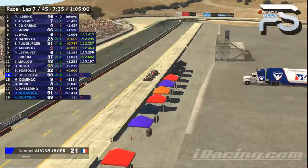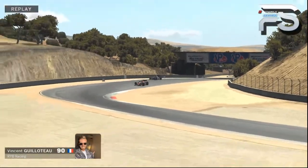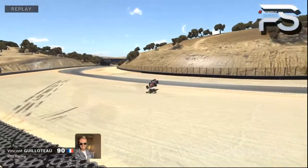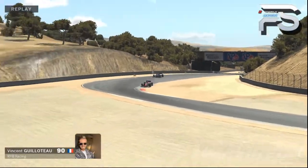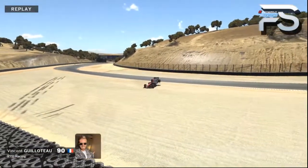And it looks like Vincent Guiteau had an incident here. Yes, indeed. Vincent Guiteau, who was in 4th position, is having trouble with that fast turn. He hits that sausage there on the inside. That's one thing you really want to stay away from. Let's show you that once again. When you hit that sausage, you misjudge the turn, you are skyrocketing out, and that's pretty much all there is to it.